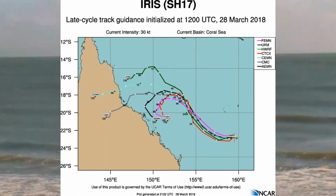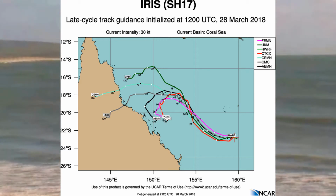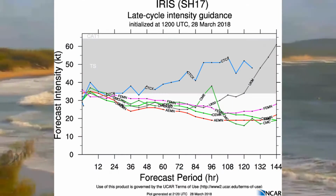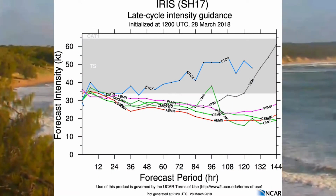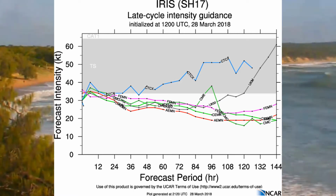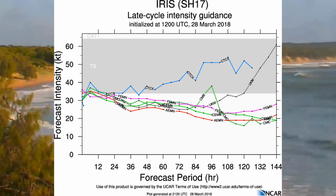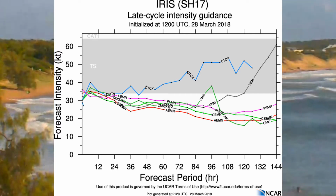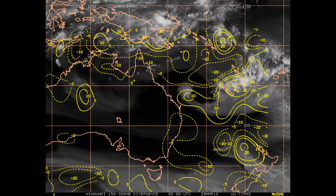The vertical wind shear is offset by weak diffluence aloft. There is agreement that the disturbance will track to the northwest over the next 48 to 64 hours. Maximum sustained surface winds are estimated at 25 to 30 knots. Sea level pressure is around 1,000 millibars. The potential for the development of a significant tropical cyclone within the next 24 hours remains low.